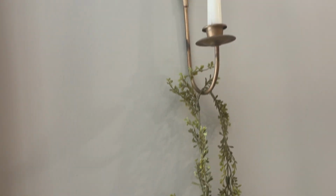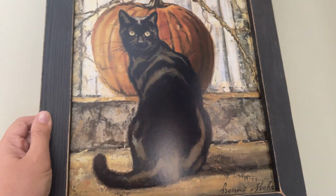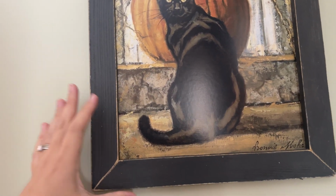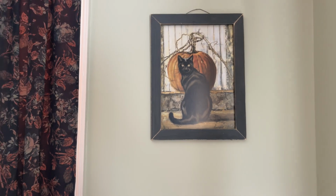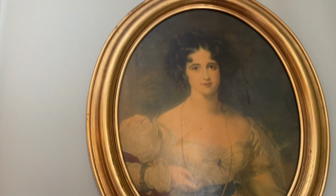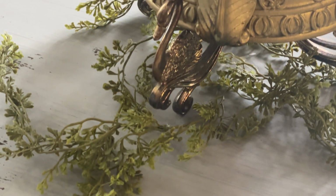Then I added just a pop of greenery on the gold sconces that are hanging up on both sides of the curtains. And I kind of messed around with the picture that I wanted to hang up in this little dining area. I started out with this cat, and then it just didn't go with the Victorian vibes I was going for. This painting that I hung up turned out to be perfect.